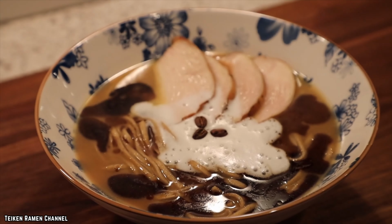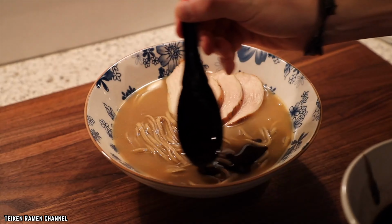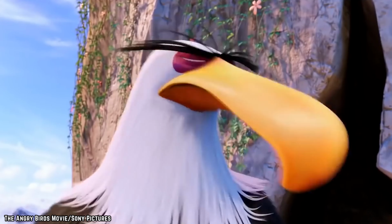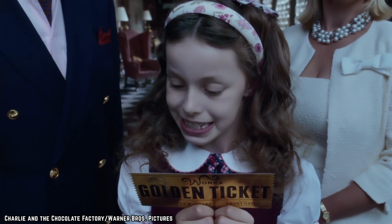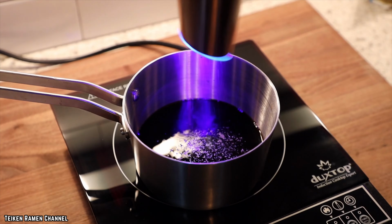Coffee ramen is a lesser-known variety of the traditional Japanese dish, but that doesn't stop connoisseurs and brave foodies alike from seeking it out. It's prepared by adding a small amount of coffee to the broth, which transforms the taste into exactly what you would imagine. Beyond your wildest imagination. The canvas of culinary experimentation is a wonderful thing.